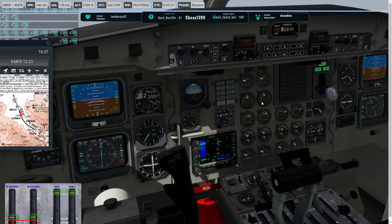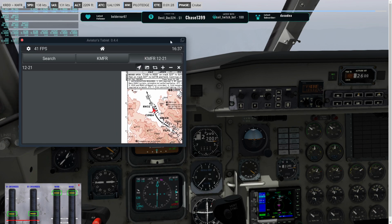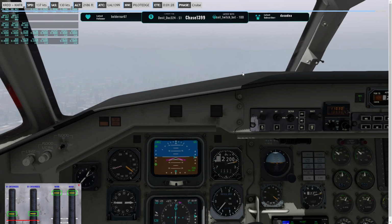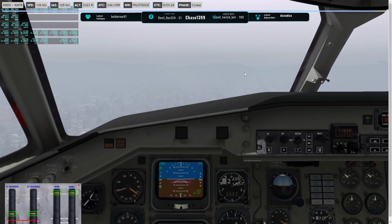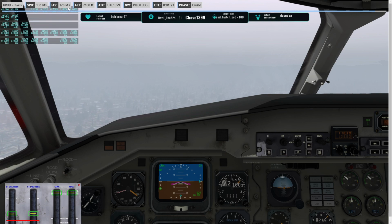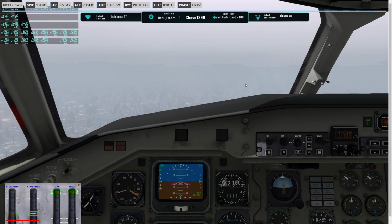140 knots. Do flaps full. And looking for about 51 on that. We should break out at 300 radar. So we should see it up here at 300. You reload the weather. Really taking this down to minimums, aren't we?